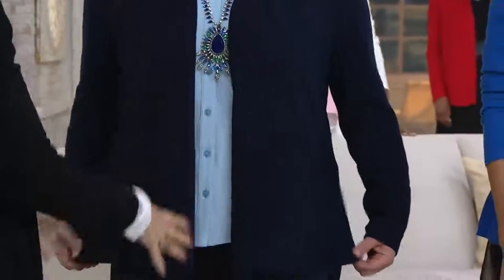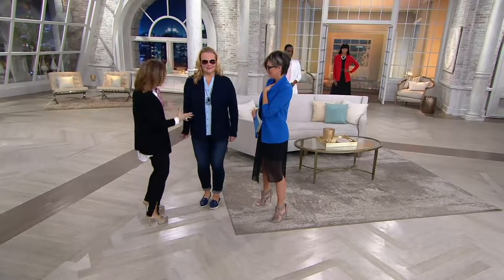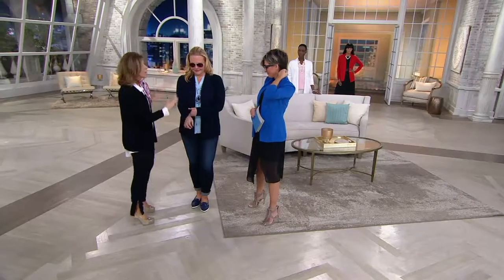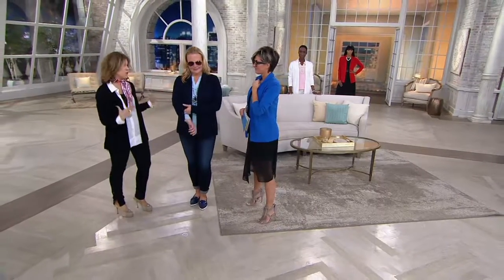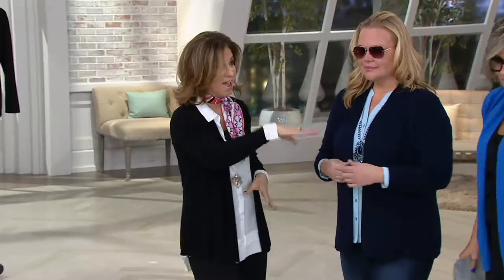Exactly. We used to wear pashminas over our sleeveless dresses, and then it was the shrug. And now it's really the cardigan. Everyone's buying beautiful cardigans that fit the lines of your body. It's not big and oversized. It's the perfect cardigan that you'll own for years and years, and you'll wear it with everything.